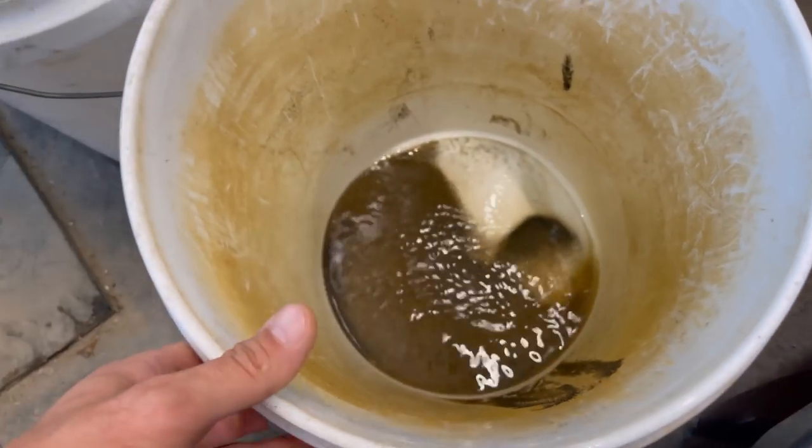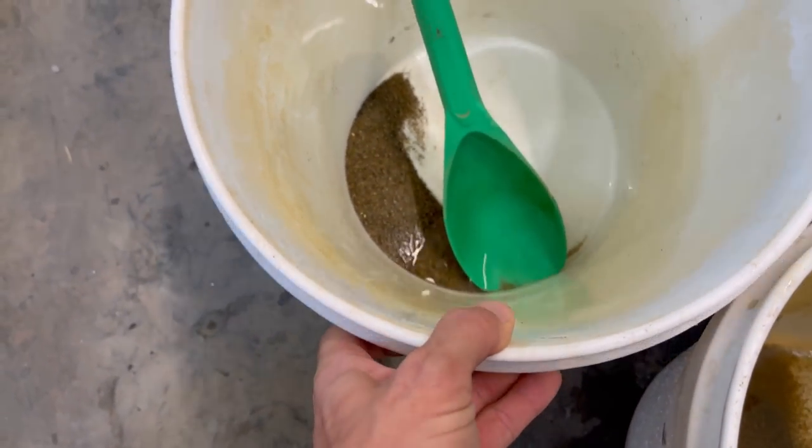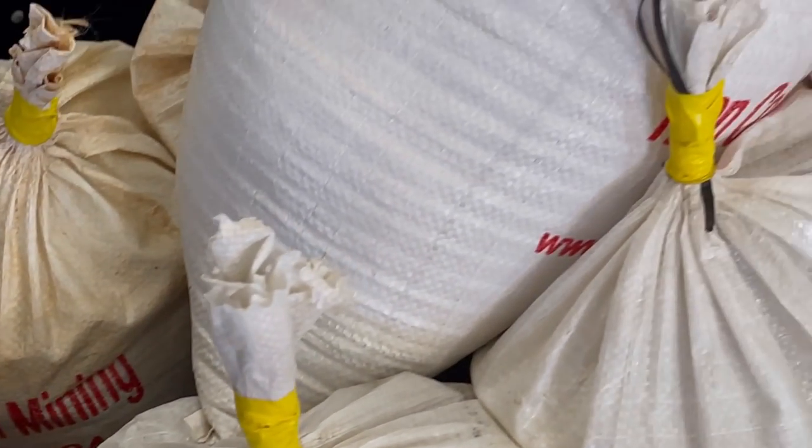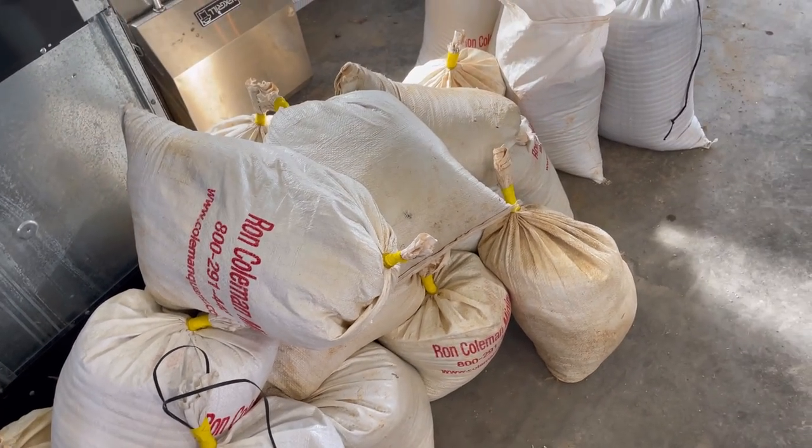Did I finally hit the right gravel layer? That's one spoon. And then a little bit of material to pan out. A little bit of material to go through in my black tub. And a couple bags. Just a few.